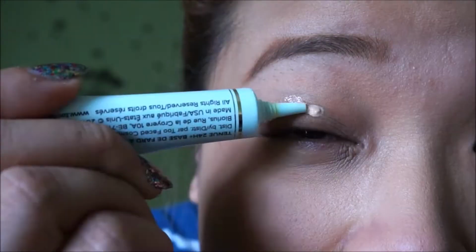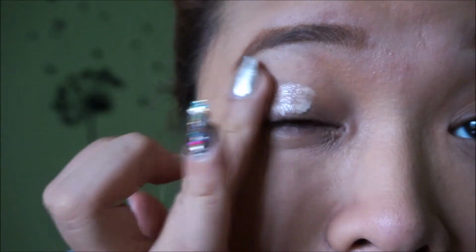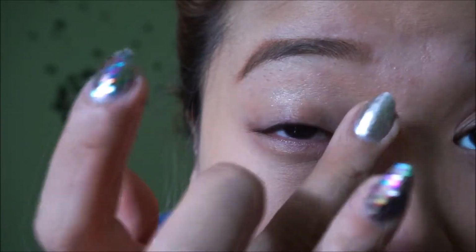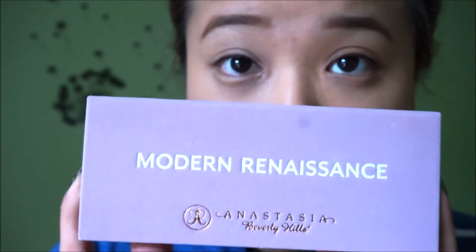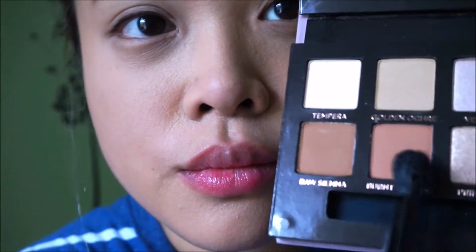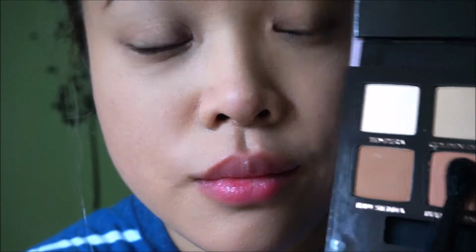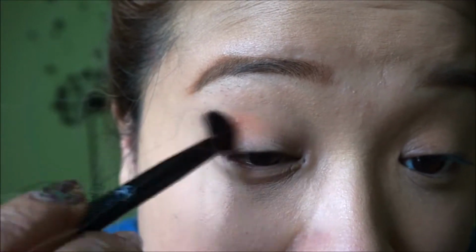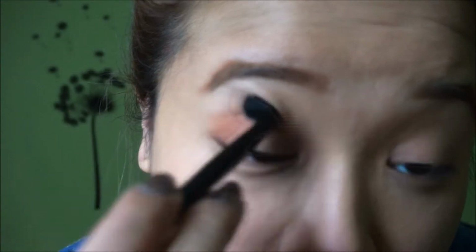Can you guys see the difference between the two? Look at it. Finally, time to move on to the best part of this tutorial, the eyes. I'm just using my Too Faced Shadow Insurance Primer all over my lid and along my under eye as well. Then moving on to the best part of this entire tutorial, it's the Modern Renaissance eyeshadow palette. It is my favorite. So I'm going to be taking this light taupey color and then just puffing that into the corner and a little crease and just blending it out.